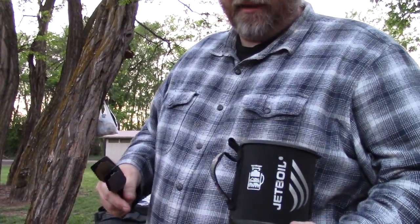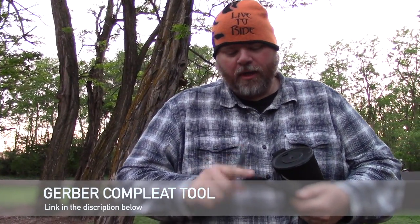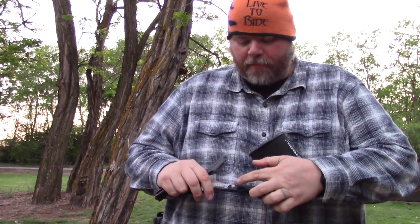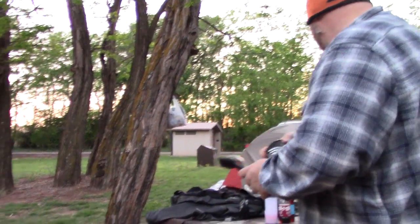JetBoil. This is a must for anyone doing moto camping or any type of camping that requires you to have lightweight stuff, JetBoil. And we found these. These are Gerber. Not the baby food. Yeah, not the baby food. But it has a spatula, a spork, and a spoon, vegetable peeler, bottle opener, and can opener. And it packs down like that. All in one. All in one, yeah.